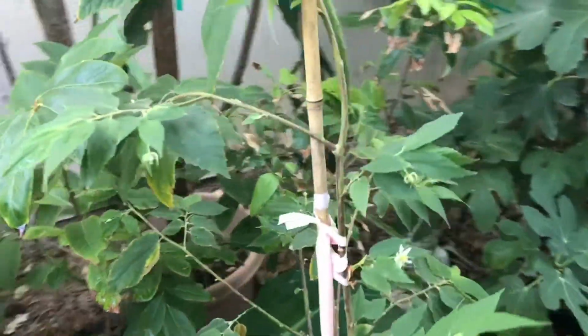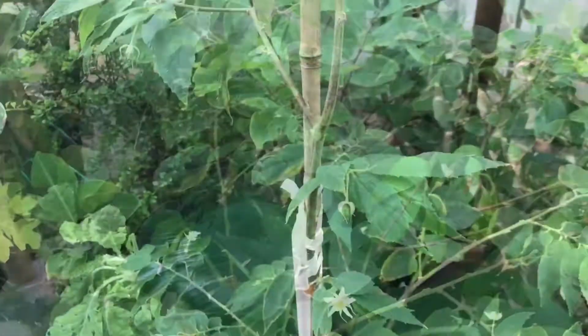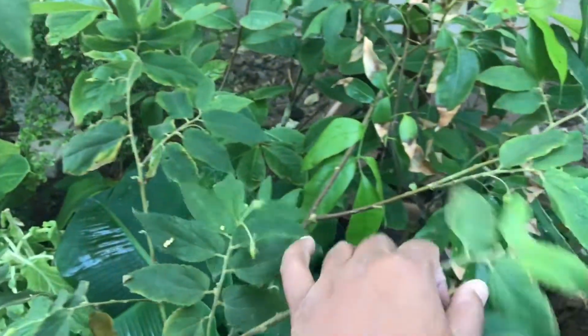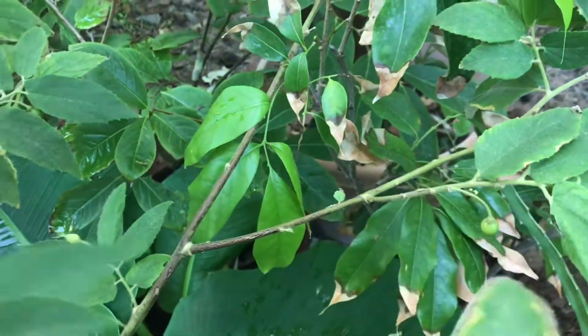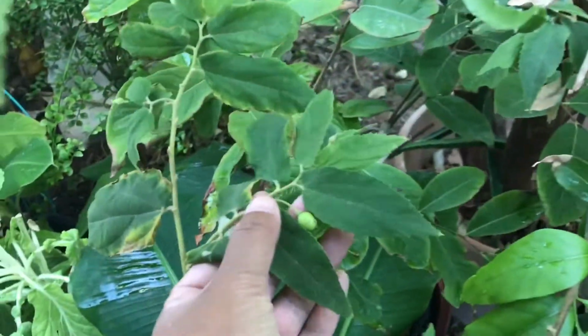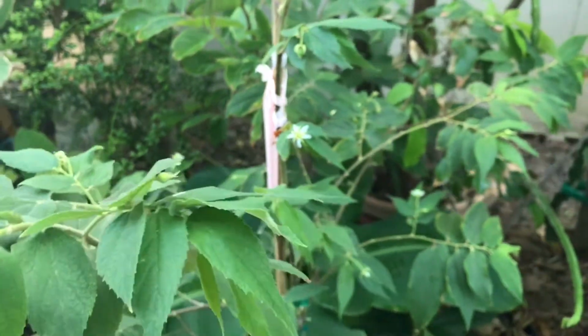So my strawberry tree is actually booming. Well, at least in my opinion. Look at the fruits. There's one here. Look at this really pretty one here. And oh, look, another one here. They're all over the place. So yeah, I'm pretty happy with this so far.